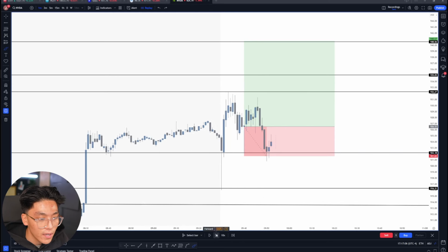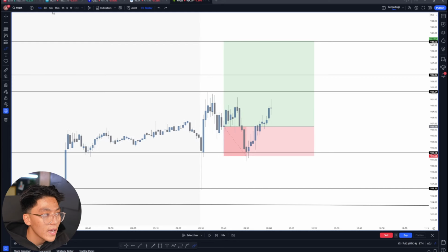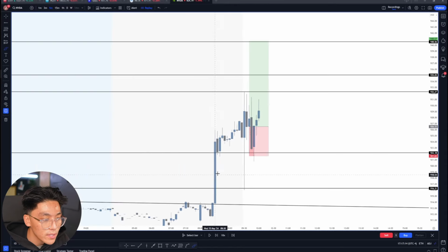And you can see right there, it ends up pushing back. That's where I end up adding onto my position. You can see we end up pushing back towards the upside. And you can see on the 5 minute as well, what does this look like?